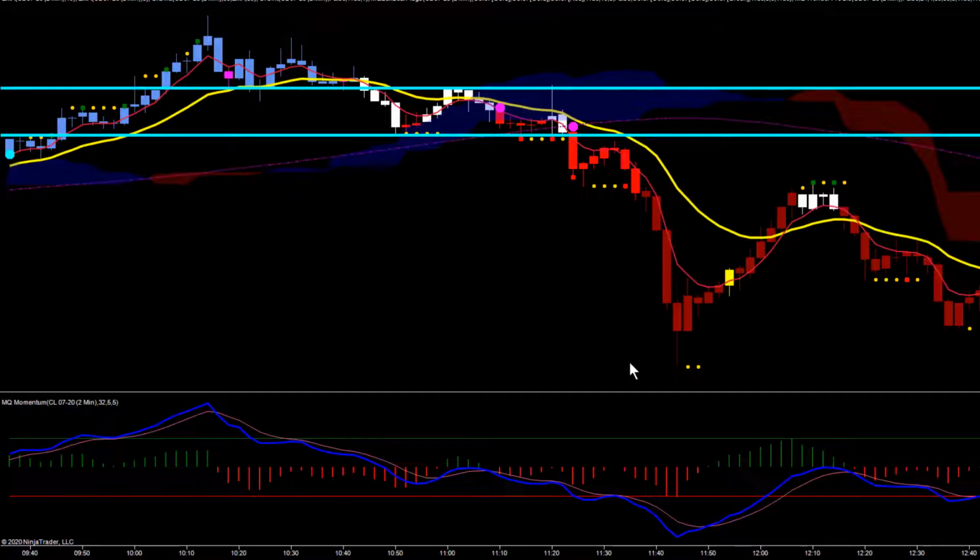Let's take a look at a 2-minute setup that we had in Crude this afternoon. The setup was right out of the small account intensive we did last week. And you can see on the 2-minute chart, Crude had been pushing up, and then it changed direction. You had the shooting star right here, and then we started making lower highs and lower lows.